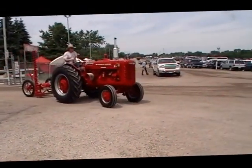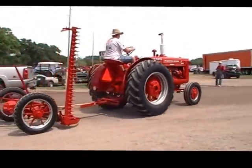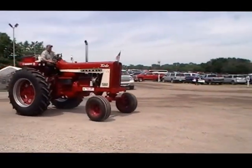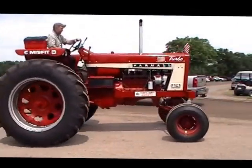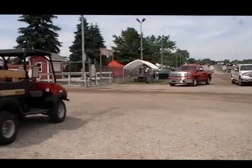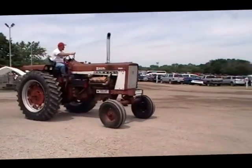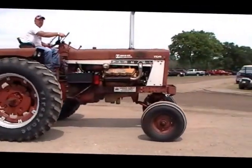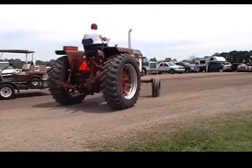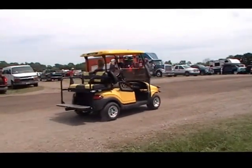W6 with a sickle bar mower behind it. Power Farms, Ringwood, Illinois. And here's a really nice looking Misfit 806 diesel. And here's that Caterpillar Power 706. Don't know which particular Caterpillar engine that is, but it is the Cat.